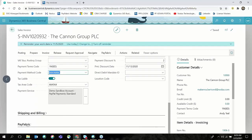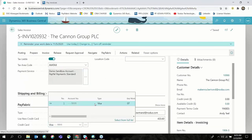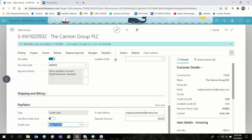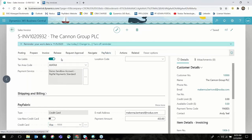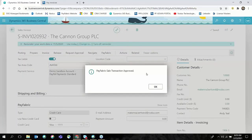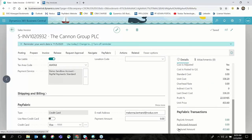Now under PayFabric, again, we can choose from one of the customer's payment methods. We can either create a sale or pre-authorize the payment method. And from here, we see the PayFabric transaction has been approved. And now on this invoice, we see the captured amount on this invoice is the $433.60.